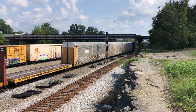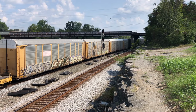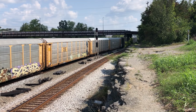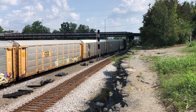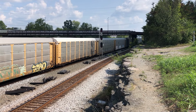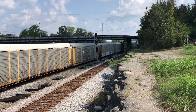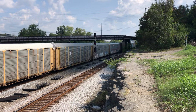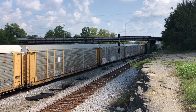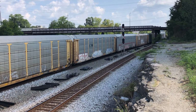Hoping to see a CSX train go through here before we leave for Harriman, but this line is not very busy. We found that out yesterday after we left Dalton. We got one in Tunnel Hill and we got one in Ringgold. It was pretty much five hours of two trains, more or less. It was probably longer than that, actually. Auto racks.